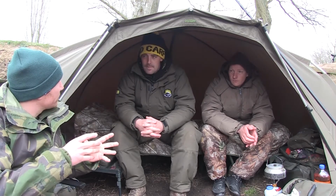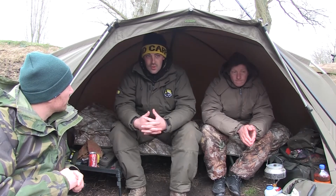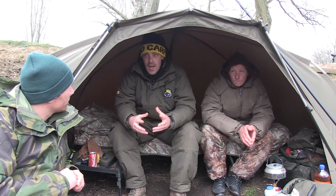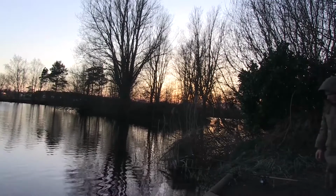So you saw the fish, you thought, right, okay, let's get some rods straight onto that. Just act on it. It's the only thing you can do really in these matches. Just act on what you see accordingly. So that's where staying up and keeping an eye on the water really comes into its element, I suppose.